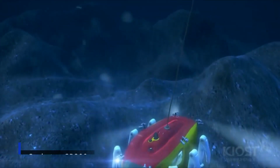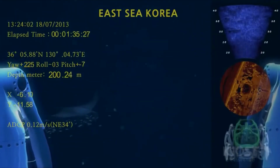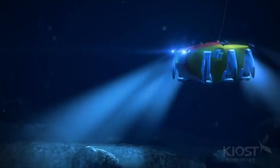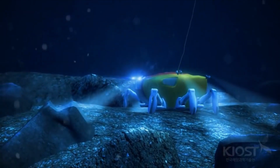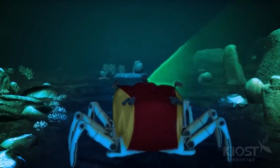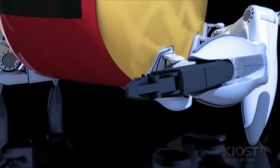Crabster CR200. Researchers from the Korean Institute of Ocean Science and Technology are the ones responsible for developing the Crabster CR200. The mission of this robot is to investigate the structure of the seabed, as well as any shipwrecks that may be present.